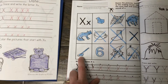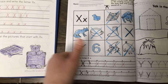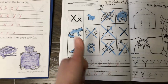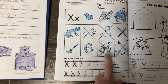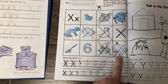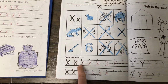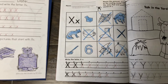This one, third row, first picture, is an axe. Axe. Thumbs up. Yeah, color that one. This is the number 6. 6. Yeah, color the 6. Then we have witch. Witch. CH at the end, right? Witch. So thumbs down. And of course we have a little pig. Pig. There's a G, right? So thumbs down on that one. Don't forget to trace them here. I just did it 4 times, and then trace, and then do it 4 times here as well.